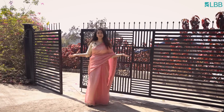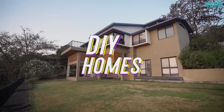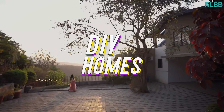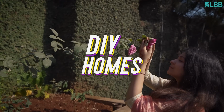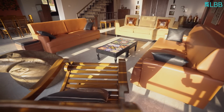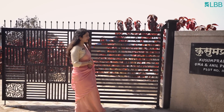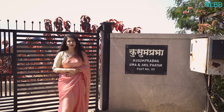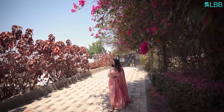Welcome to my home, Kusum Prabha. This home has been named after my grandparents, Kusum and Prabhakar. It was always their dream to have a bungalow, and now that dream is finally a reality. Come on in.